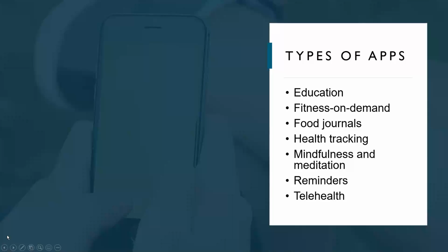So one of the largest areas of health tech is mobile technology. So apps on your smartphone or tablets. There are so many of these, but the primary types are education-based, so helping us learn about wellness. There's a lot of fitness on demand apps, so we can just get on our phone or our tablet or even some TVs and just get to exercising without any subscriptions or having to go to the gym. There's also food journals and other health tracking apps that you can find.